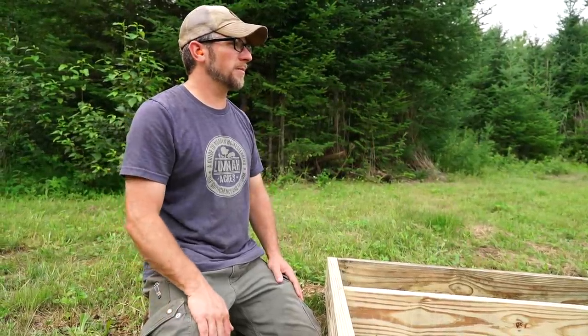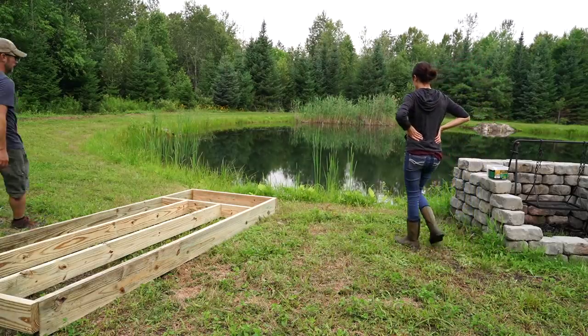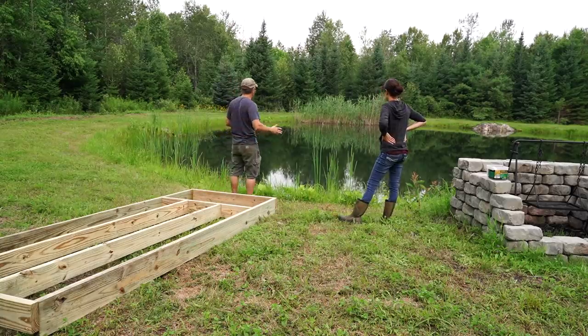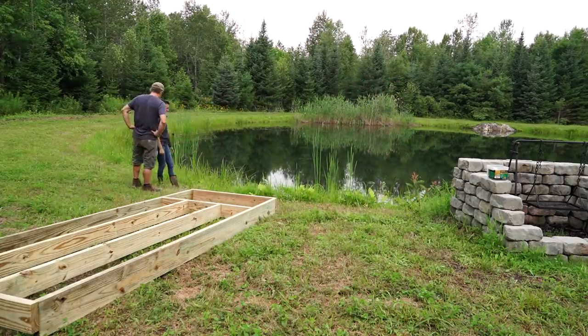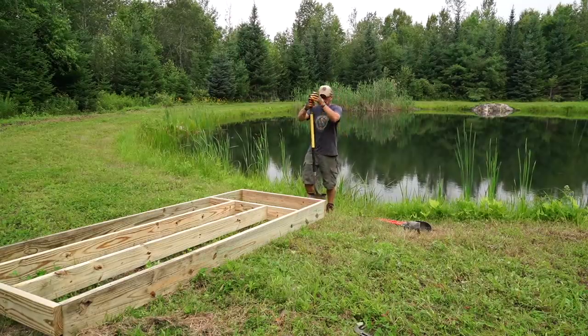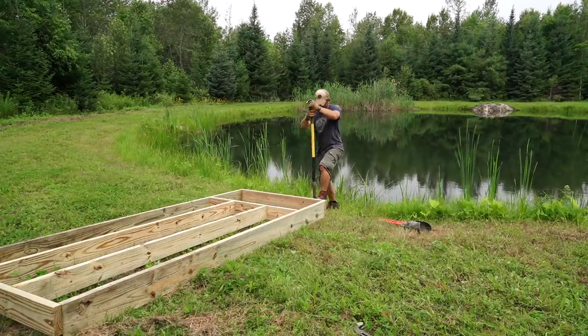Now we gotta figure out the angle we want this on the pond. Alright, so we need to know what angle. You wanna go like this, you want it over more, you wanna send it over here. And then I can dig some piers in the ground. And we can either keep this close up or what's the chance there'll be no rocks? 100%. That would be nice.